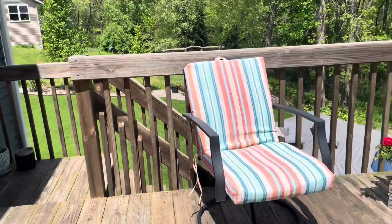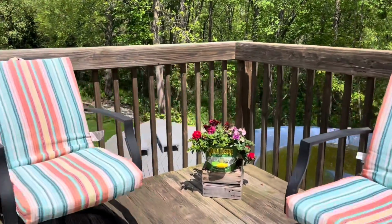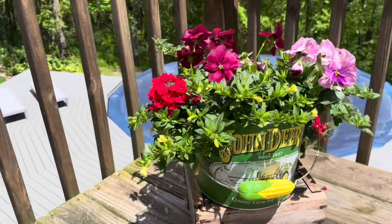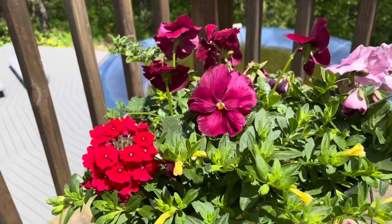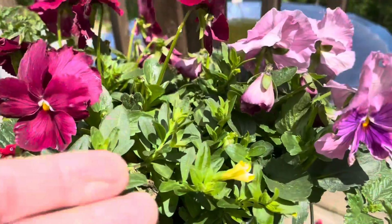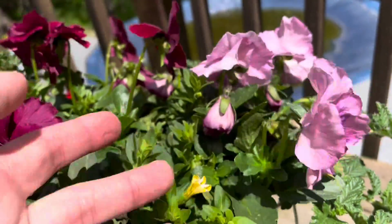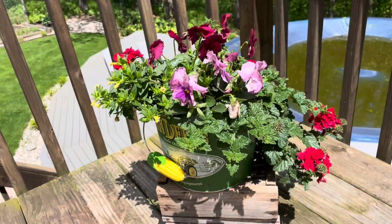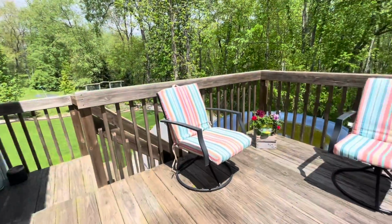And then this over here, I kind of just put my little planter that my brother and his family gave me for my birthday. Disregard the dirty pool water in the background. But I love these colors together. It's like a true bright red with a maroon, and then that pansy is so pretty. Like a lilac pansy. The verbena is kind of hanging down the back of it, back there, in this cute John Deere pot.